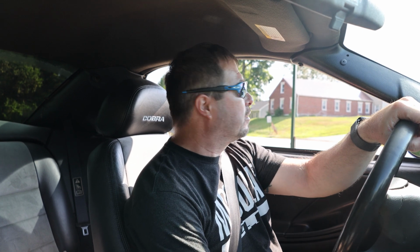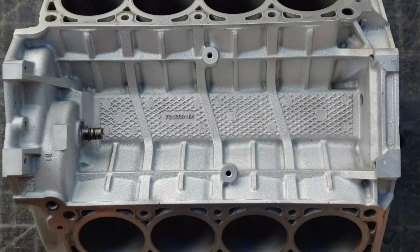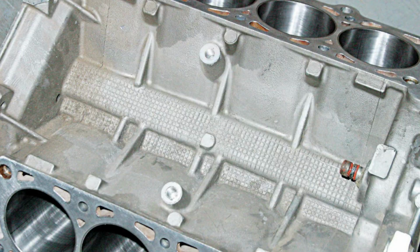Another option other than the '03, '04 Cobra iron block is you could go to an aluminum block. There's a couple of options you can do: the Texide block and the WAP blocks. Both are aluminum, but they're slightly different as far as the power levels go, what they will hold. The WAP blocks have a diamond pattern in the valley, and the Texide blocks have basically squares, like a tic-tac-toe. That's one way to tell the difference between the two.